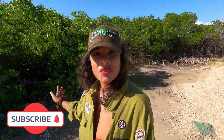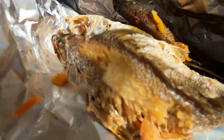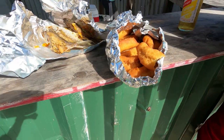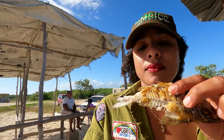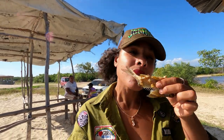Our favorite parts of this beach is that you have so much mangrove, and then you have the little spot where you can have some nice fried fish, and they also sell drinks. You can call a vibe if you're not really into swimming, or if it's a bad swimming day like today where the ocean is not perfect. But let me tell you, this is one of the nicest beaches I have been to.